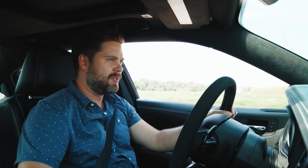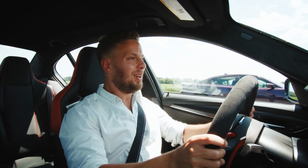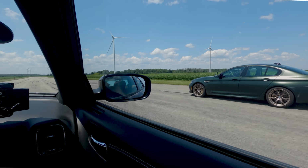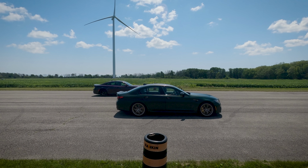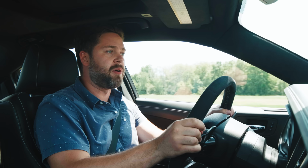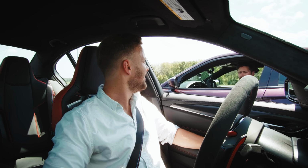Stupid BMW. Okay, and go. Oh, it's close. Oh, it's not. He just 100% just has more horsepower. Oh. That's insane. This has 797 horsepower, everyone. Pull the Lance Armstrong company. We were not matched. You were walking away.